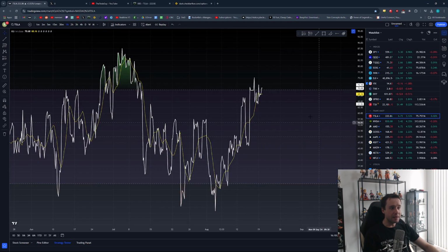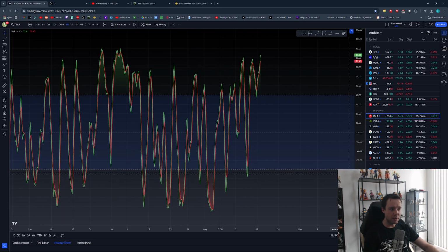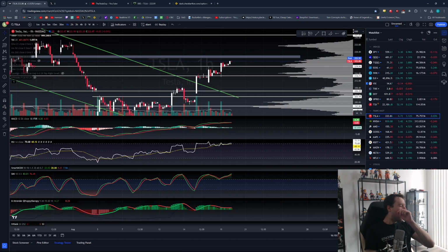The RSI, you can see, is kind of starting to set some divergences, right? It's kind of setting lower highs while we're setting higher highs on the 1 hour chart. So seeing some divergences. We had a false breakdown on the stochastic on the 1 hour. It has obviously crossed back to bullish, but once again, entering even more overbought territory now. So, not the MACD, the BX trender is still kind of unsure, still showing the red band. So a little concerning there as well.